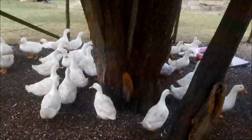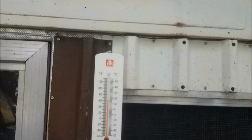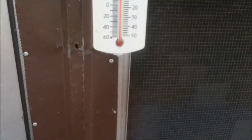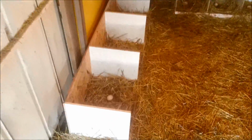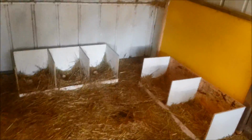But let's go ahead and check out the egg situation. I've moved the nesting boxes all around. If you look at the temperature here, it's like 17 degrees. It's absolutely gorgeous. Now we'll get in here and see what they've given us for eggs this morning on the Pekings. I've rearranged the nesting boxes in here so the girls will have something to go into. I will go in the barn, and you'll see what I've done in there.